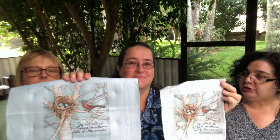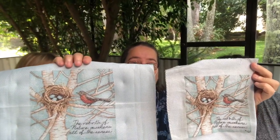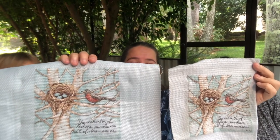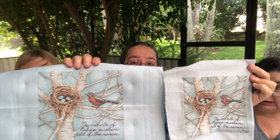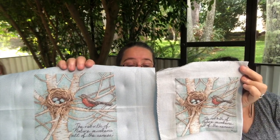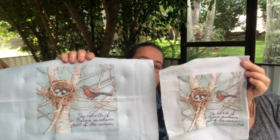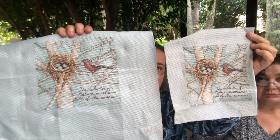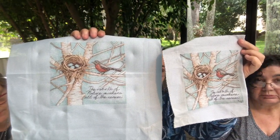With this, Susie, you must have changed the fabric. Oh, I probably did. It was supposed to be an 18 count kit, wasn't it? 16 count, yeah. I just happened to have that blue fabric, and it was 14 count, so I thought I'd do it on that. Bigger again. So Susie's is 14 count and Louise's is 18 count. For anyone who's interested, there's the difference between 18 count Aida and 14 count Aida.